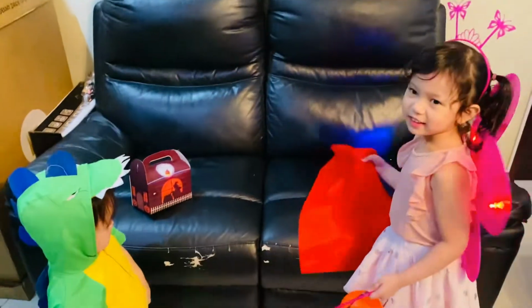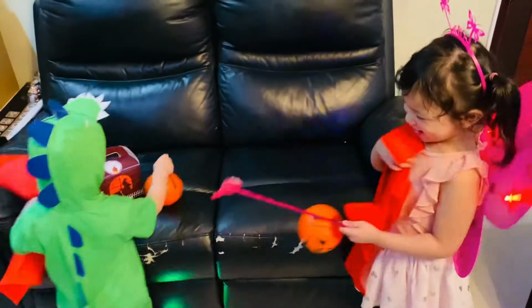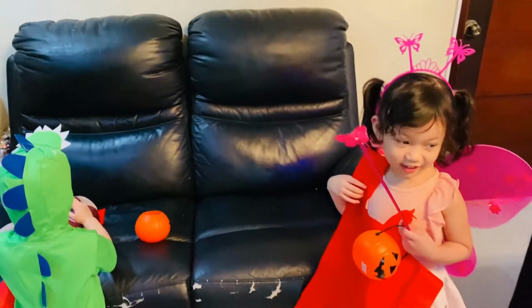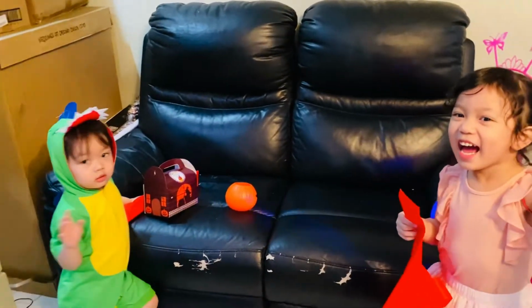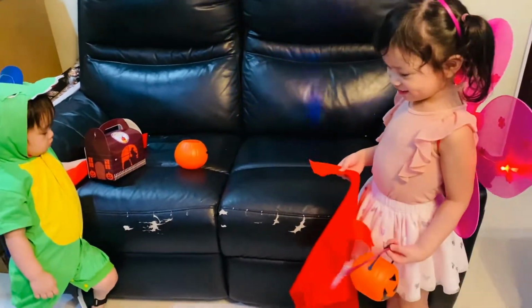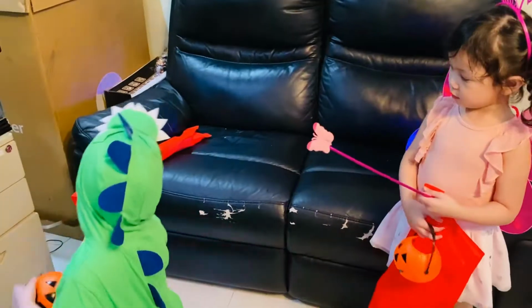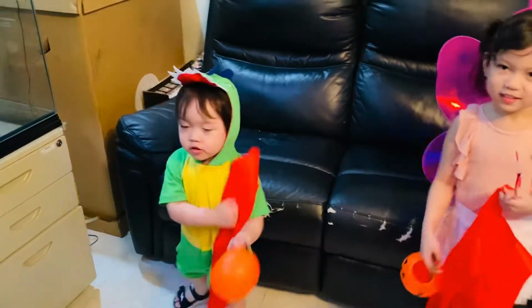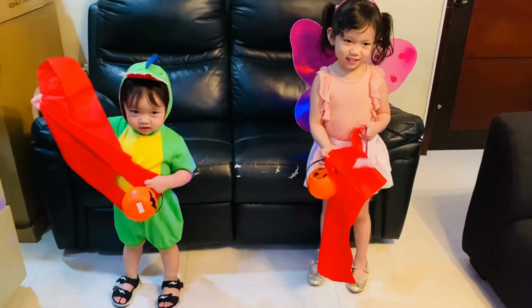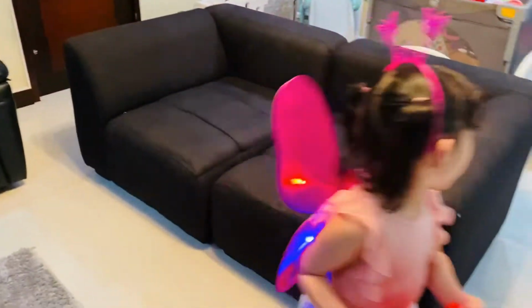So, you need to look for the candies, okay? It's hidden all over the house. Are you ready? Lucky, are you ready? You'll put the candies inside the bag, okay? Get your bag. Ready? Get set. Go! Look for the candies, Lucky!